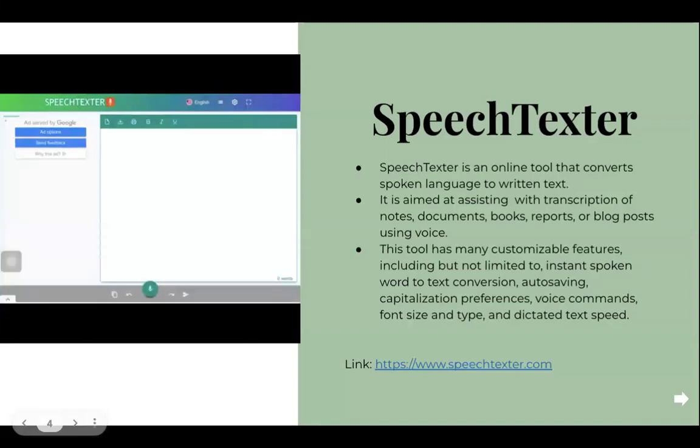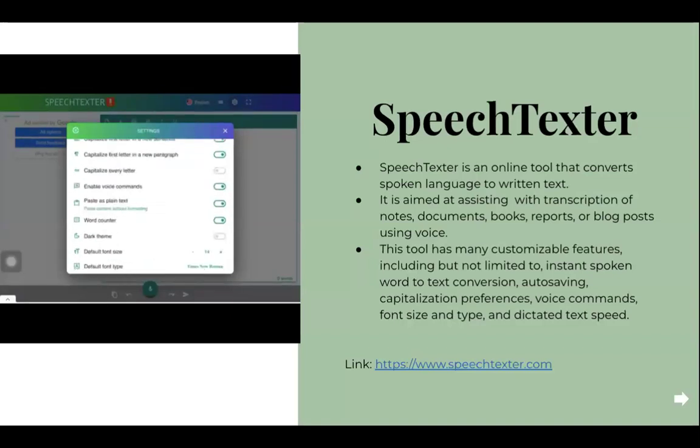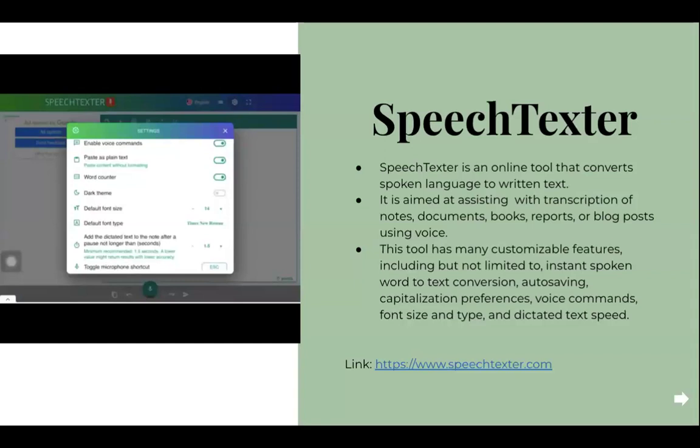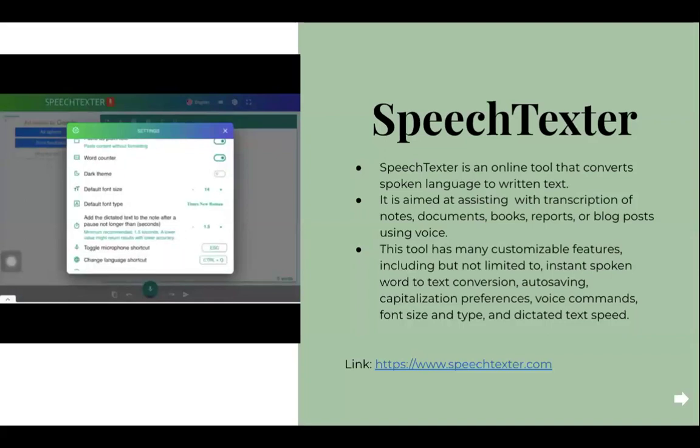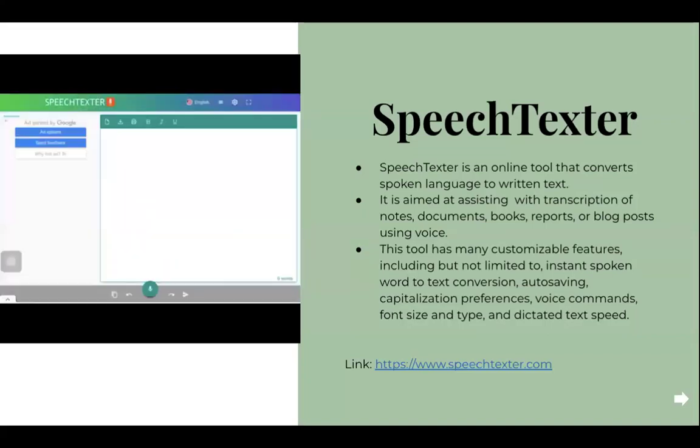SpeechDexter is an online tool that converts spoken language to written text. It is aimed at assisting with transcription of notes, documents, books, reports, or blog posts using voice. This tool has many customizable features, including but not limited to instant spoken word to text conversion, auto saving, capitalization preferences, voice commands, font size and type, and dictated text speed.